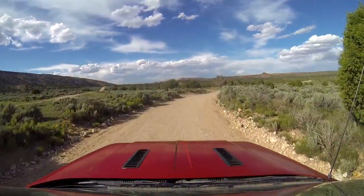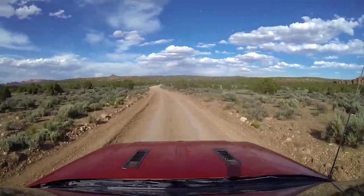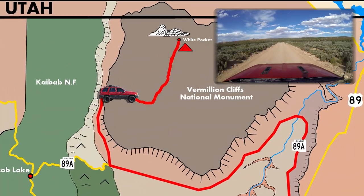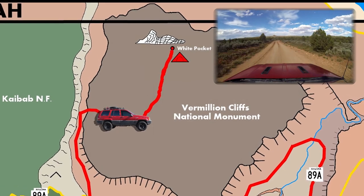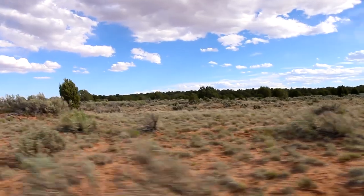After 9 miles, we turned off the easier House Rock Road and began to head east on BLM 1017, up and into the Vermillion Cliffs themselves. It didn't take long, and we soon crossed into the official National Monument, which is home to some other great sites like the Wave and Coyote Buttes further north. From here, it was 15 more miles to our overnight stop.